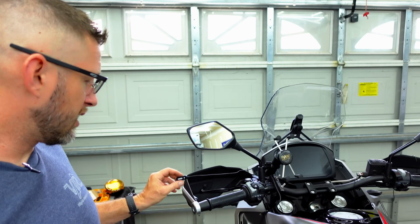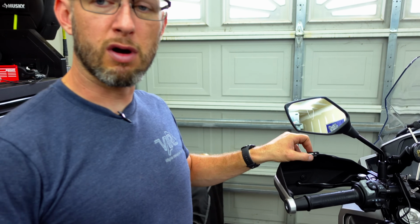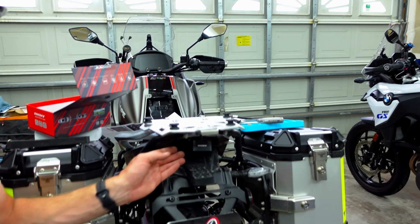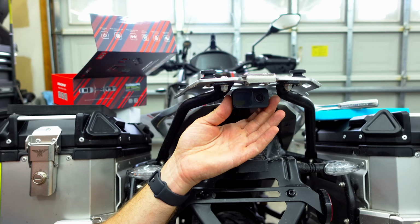I've got the little left and right sensors right here. Not sure yet if I'm gonna put them on the mirror or the handguard or on the handlebars somewhere. There's a lot of mounting options for them. The rear one, I believe we're going to mount right here under the top case mount. I think that'll be a good spot for it, as long as it doesn't block the brake light.